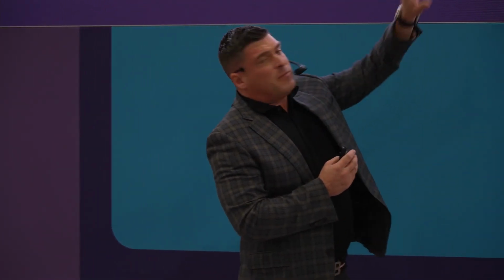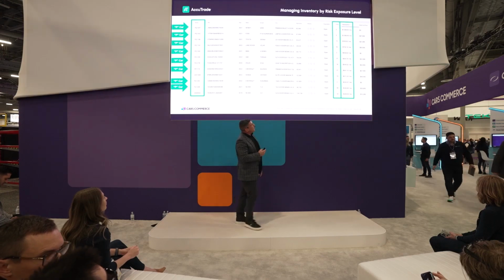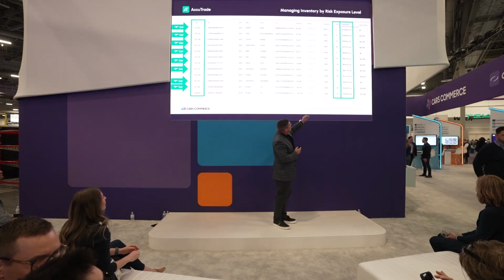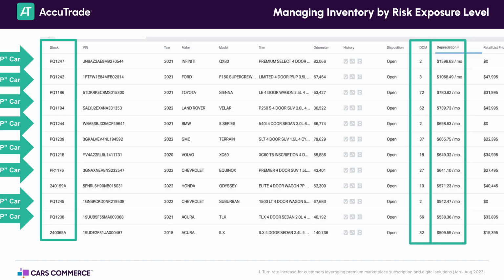So if you don't have that type of data as you're managing your inventory, you're at a distinct disadvantage, because you're going to start focusing on this 66-day-old vehicle at the bottom that depreciates $538 a month, and spend a bunch of time worrying about that vehicle, or a vehicle that depreciates even less than that, instead of worrying about the two that are fresh in inventory, in the first 30 days, that are going to depreciate $3,000. So we call it risk-based inventory management.